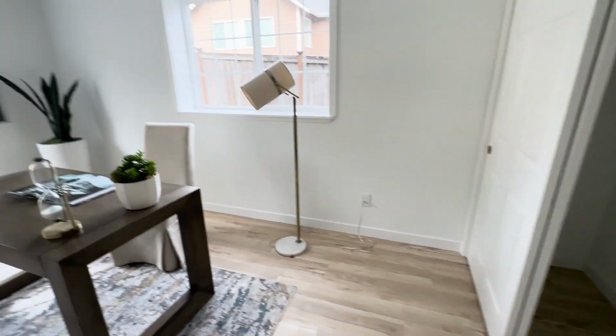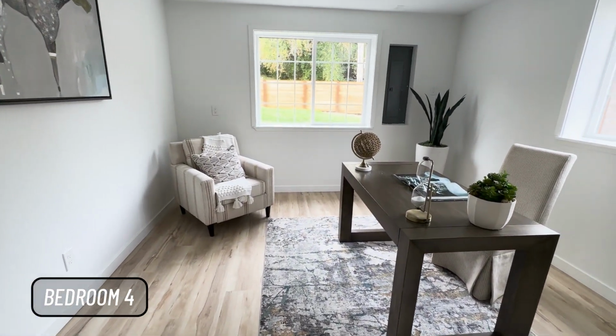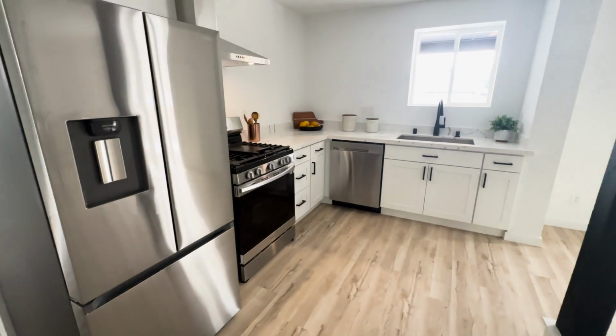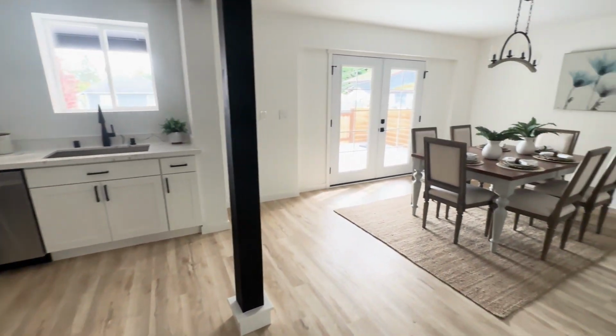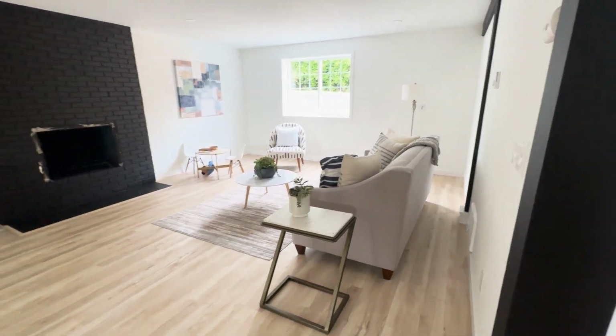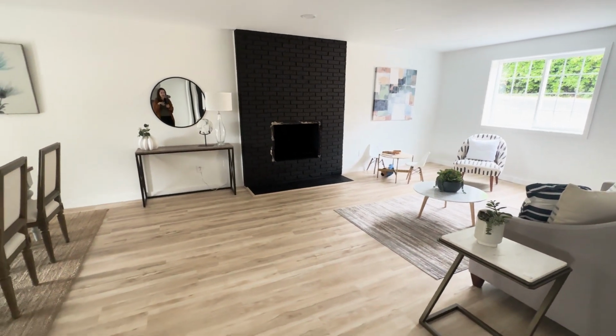Okay, so here is bedroom number 4. And that room could be another bedroom if you want a 5th bedroom, but I think an office is a better choice. Look at this downstairs bonus kitchen. You guys, someone could live here and not even be mad about it. This is insane. Beautiful. Again, gorgeous. I love the black accents with the lighter plank flooring. And this is that last final 4th bedroom, or 5th bedroom if you think about the office as a room.